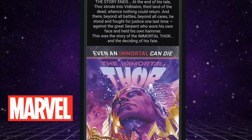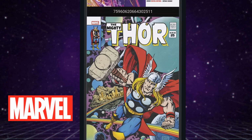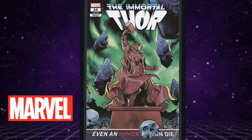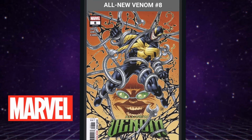Then we have Immortal Thor issue 25. I guess Immortal Thor is going to die. So yeah, there's that. That's kind of a cool cover right there. And there's another one that says even an immortal can die. So yeah, he's dying.